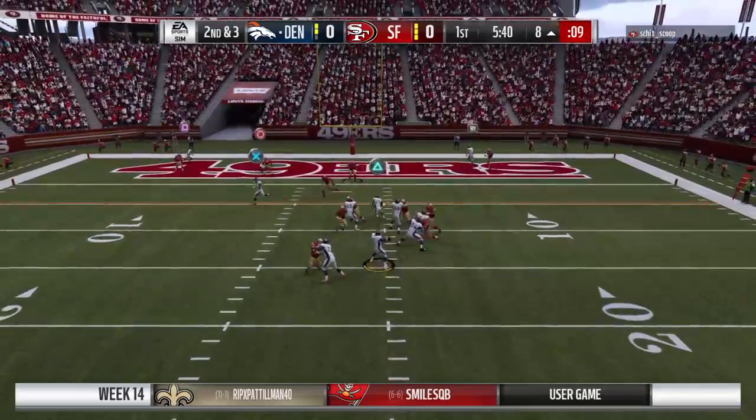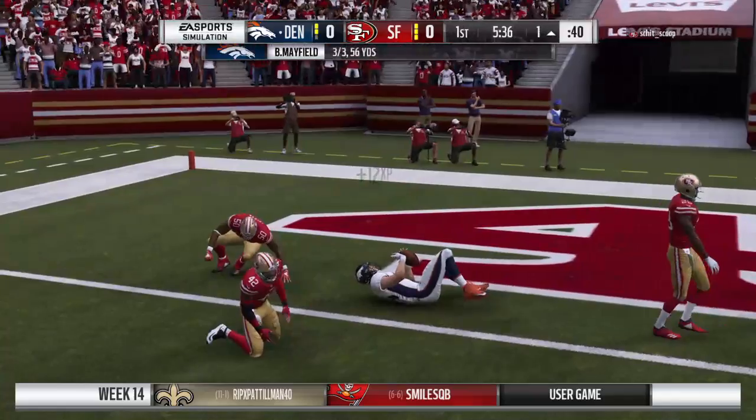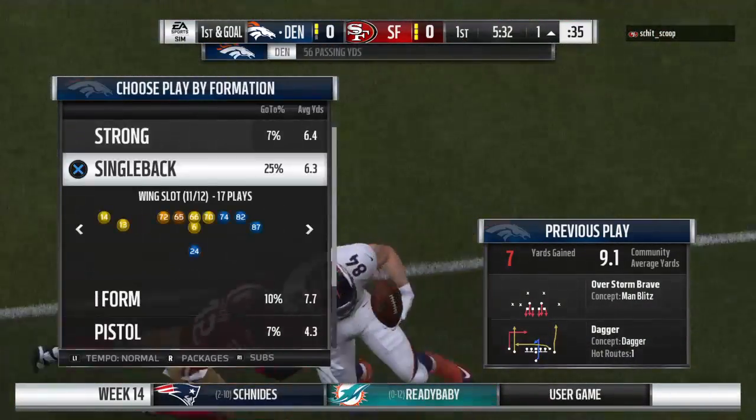Now a second down throw for Mayfield. This will be caught at about the 5. 7 yards on the pickup there, and now they've got it 1st and goal.